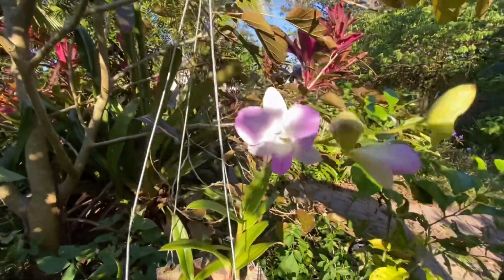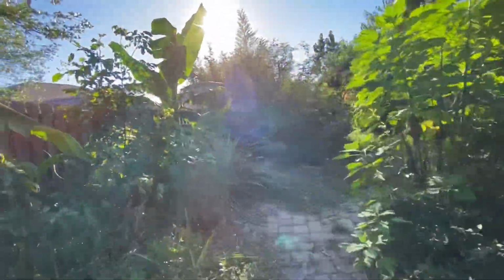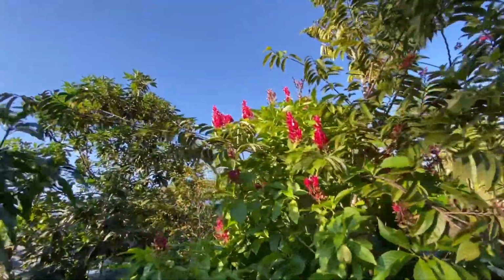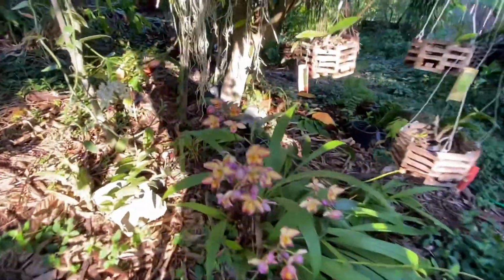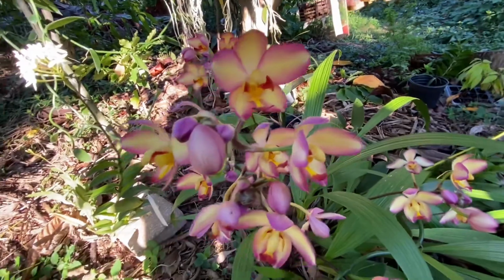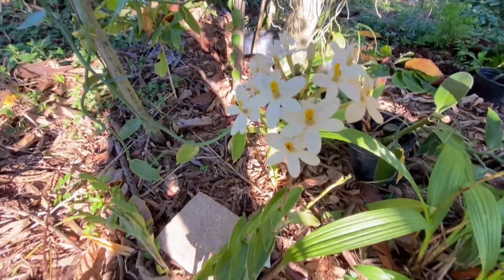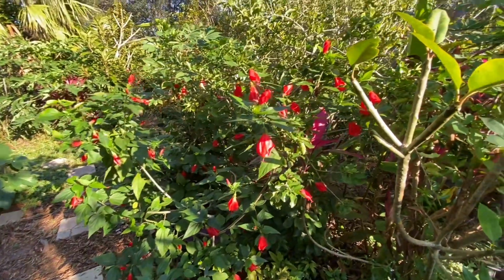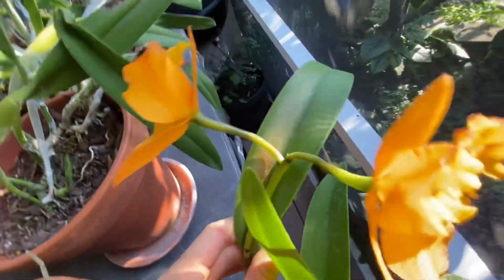These are some of the orchids that are flowering right now. This is one of the cattleya that decided to flower at this time of the year.